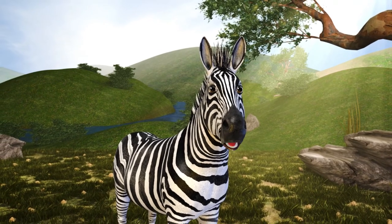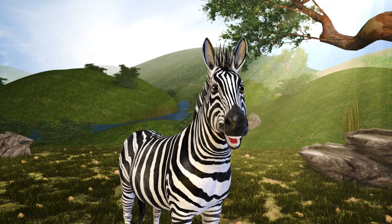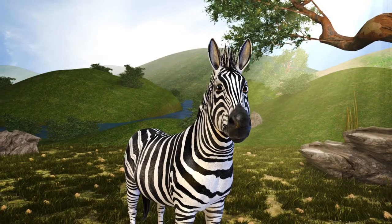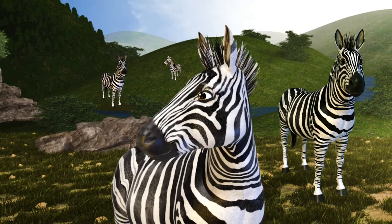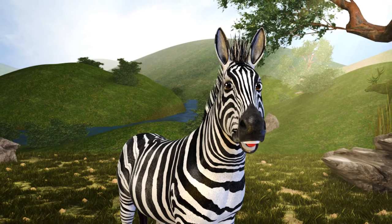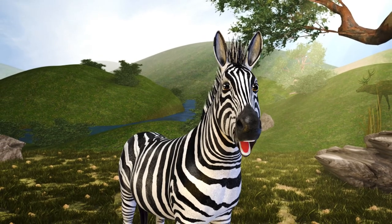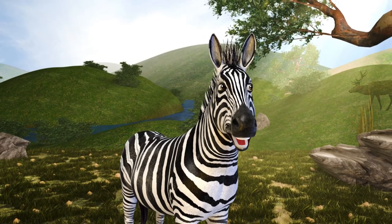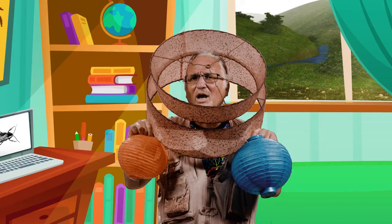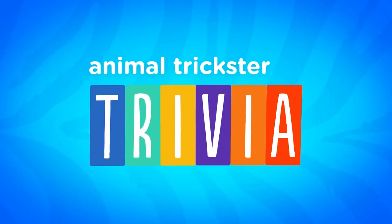Let's think about some of the strategies we've seen already. Some animals hide in plain sight with their friends, like my cousins and I did. Others use their colors to blend into their surroundings, like the coral reef fish. And others even disguise themselves as other objects, like the Australian leaf insect. Or a lampshade, Roberta. I think I'm going to need some more inspiration. In fact, I think it's time for trivia, our animal trickster trivia this week.